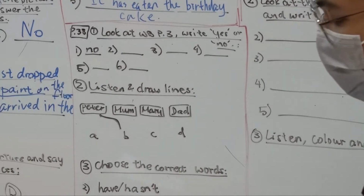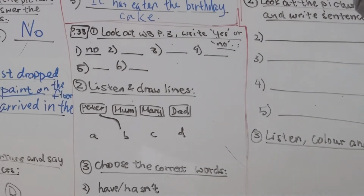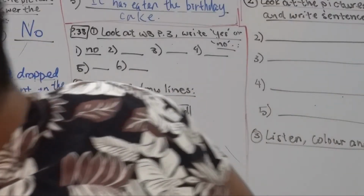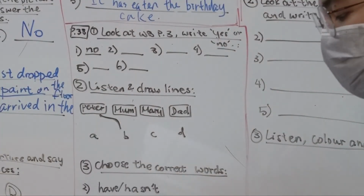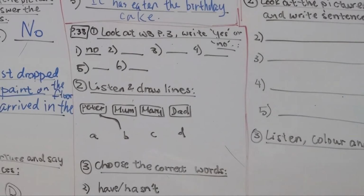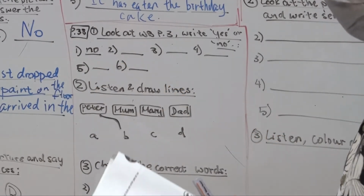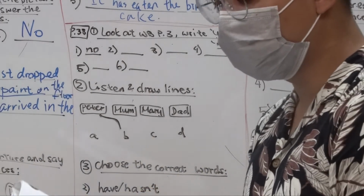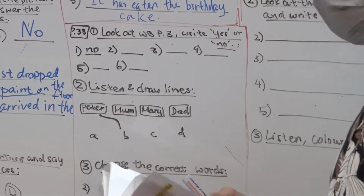Alright, so let's look at the picture on page 3 on our workbook and answer the questions from 1 to 6 on page 38 of our activity book. Alright, so question number 1. The people are at the beach. No, right? They are in the swimming pool, so you put no. Alright, a little boy has just fallen over. Yes or no? That means he tripped.